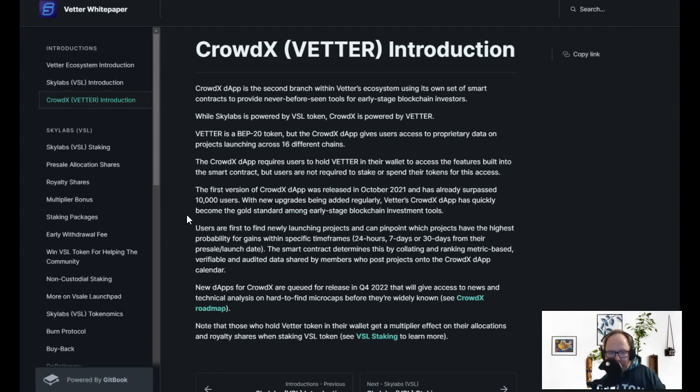The new dApp for the CrowdX is queued for release in Q4 2022. That will give access to news and technical analysis on hard-to-find microcaps before they're widely known.